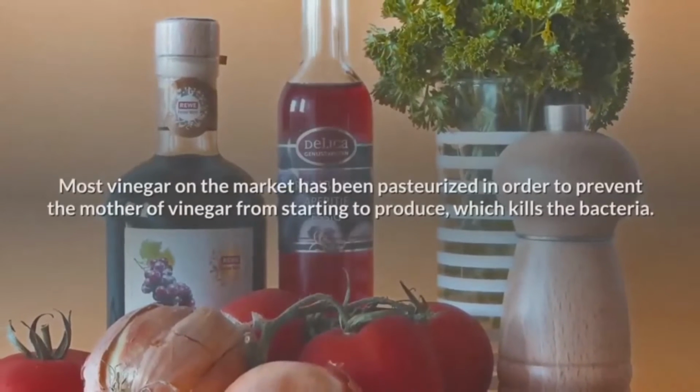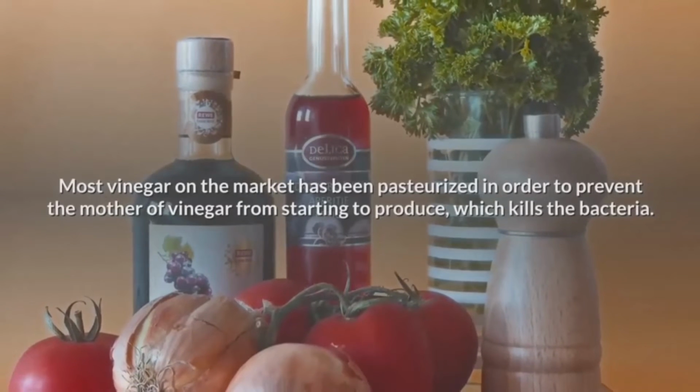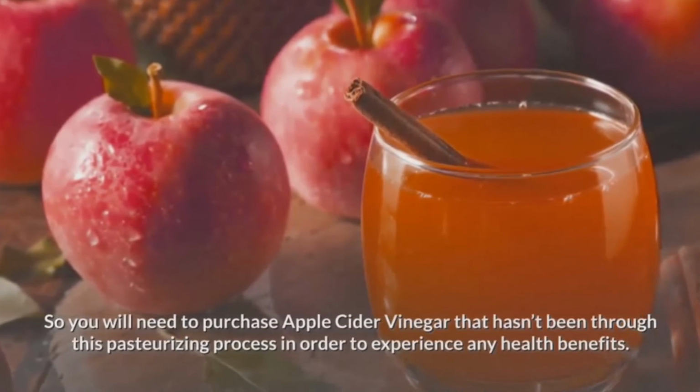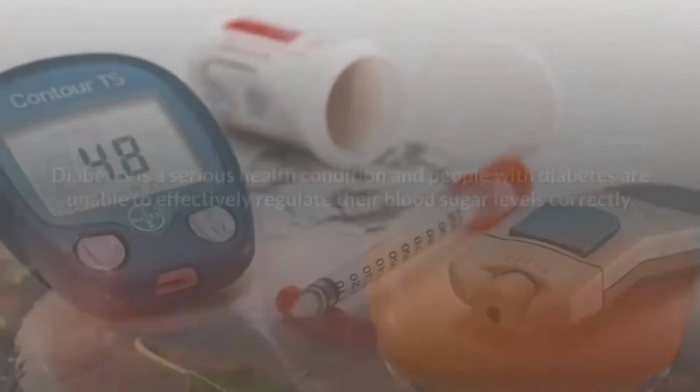Most vinegar on the market has been pasteurized in order to prevent the mother of vinegar from starting to produce, which kills the bacteria. So you will need to purchase apple cider vinegar that hasn't been through this pasteurizing process in order to experience any health benefits.